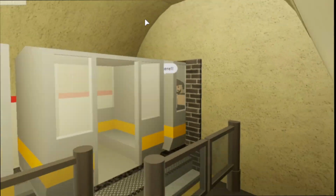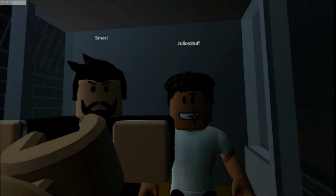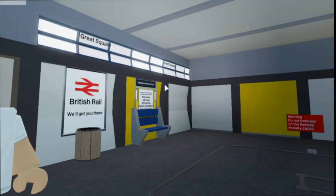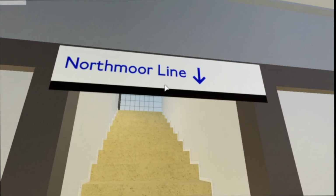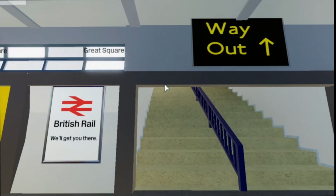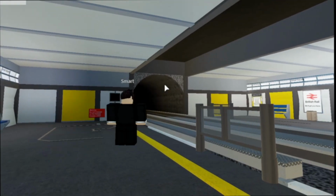We are now moving on to our next stop. And here we are at Great Square. This is actually the oldest station on the whole network and was built when Manley was first started. It has an interchange with the Northmore line. You can do a direct interchange here, or you can tap out, then tap back in again and get the Northmore line from there. It's quite a big station, and this is based off Hamilton Square on the Merseyrail network.